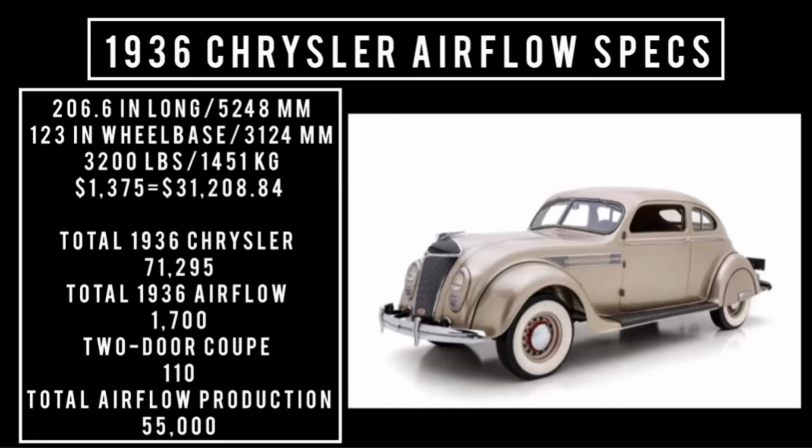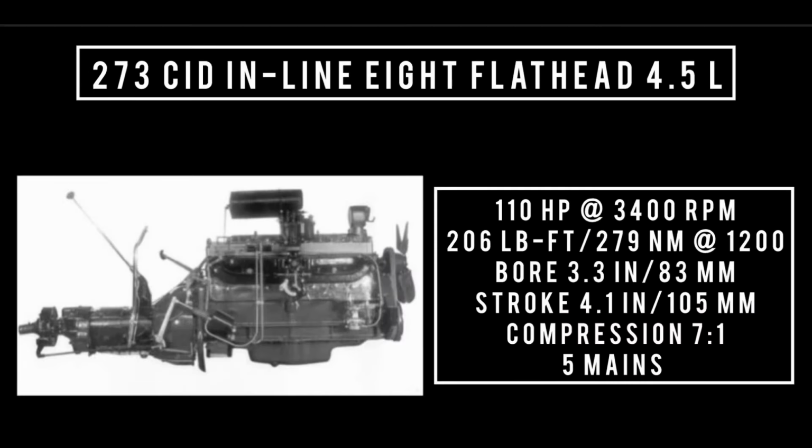Moving on to engine. Only one engine on offer for the C10, and that is the 273 cubic inch displacement inline 8, 4.5 liters. It was good for 110 horsepower at 3,400 RPM, 206 pound-feet, or 279 newton meters at 1,200 RPM, with a bore of 3.3 inches and a stroke of 4.1 inches, compression of 7-to-1, 5 main bearings.